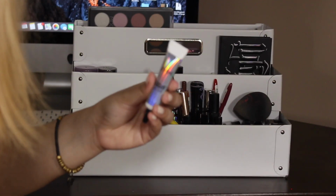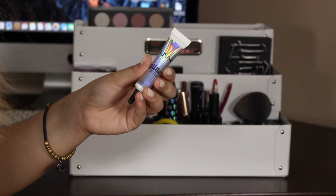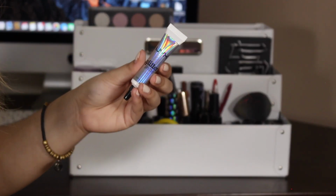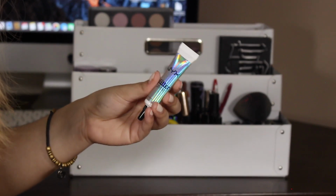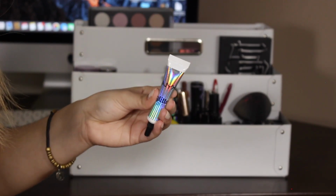And this is also another essential. This is the NYX Glitter Primer. I just use this for glitter, any eyeshadows that I want to stick on a little bit more, etc. This is just an absolute essential product.